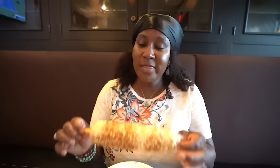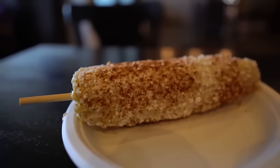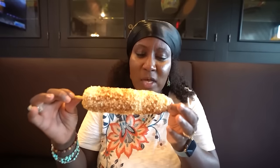So I'm kicking things off with the Mexican street corn. It's like elote corn. If you're familiar with that, you know it's got that mayonnaise kind of wrapped around it, the cotija cheese, and of course that red chili. Add that little spice to it. I'm ready to make a mess all over my face.